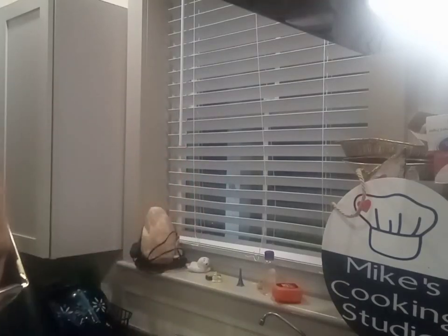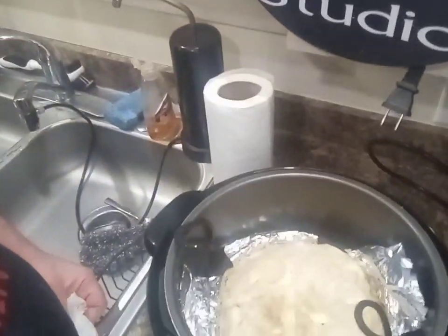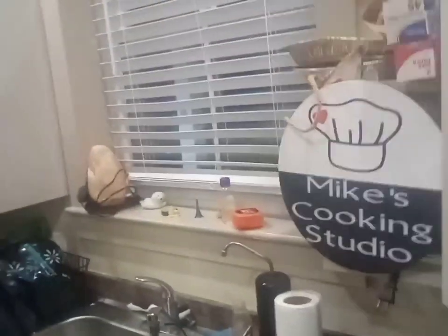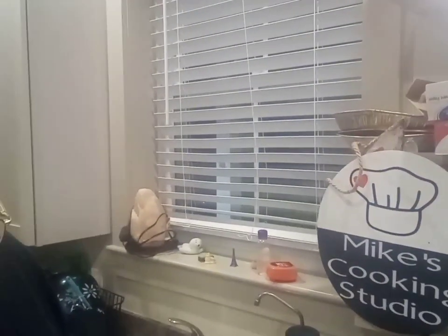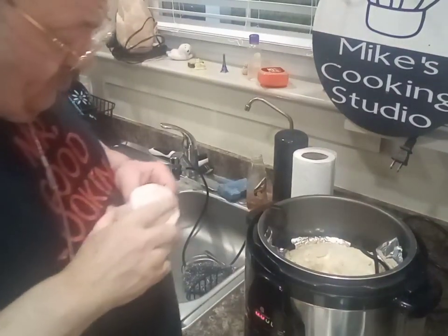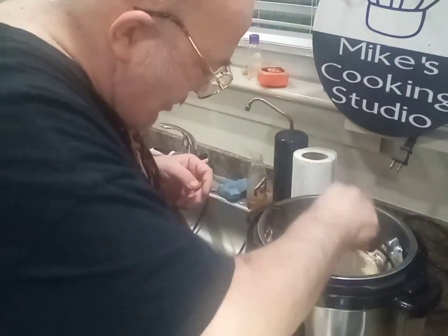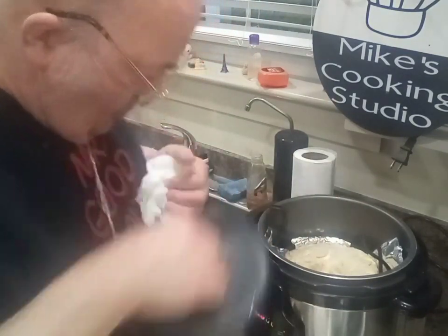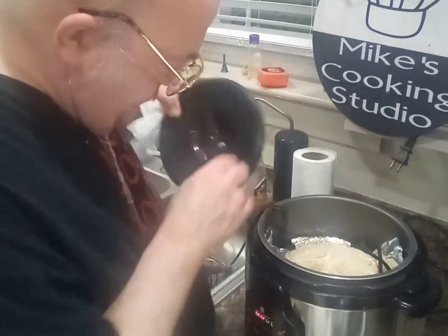Let's see. It doesn't look like much now, but when you see it tomorrow... see if I can get a shot here. Overhead, there it is. That's the peanut butter cheesecake. So it's going to set in the pressure cooker for about an hour or so. So a good thing I got my nap earlier. So I'm going to cover it. Not much water on that. There was on the lid, but not on the cake itself.